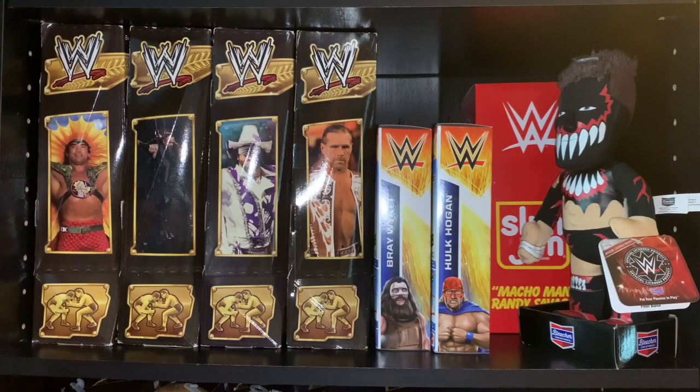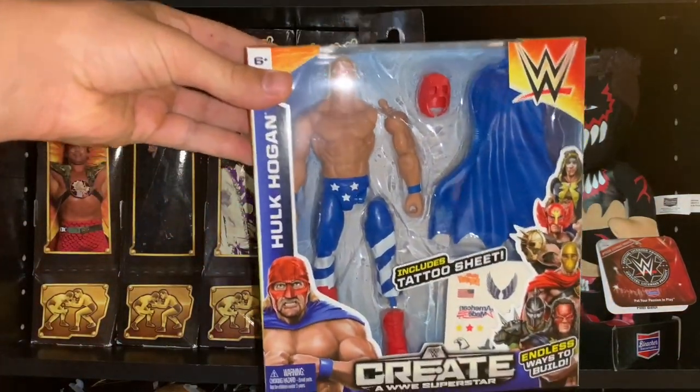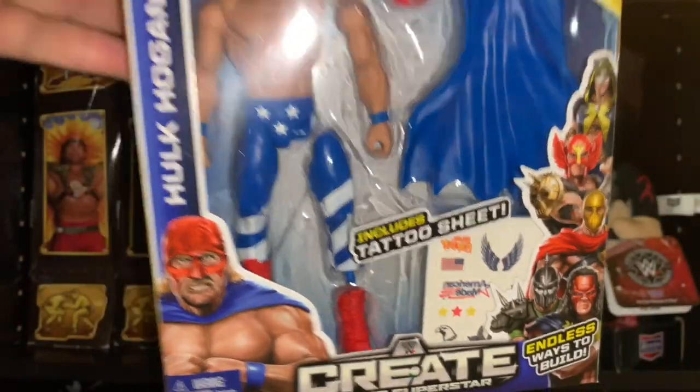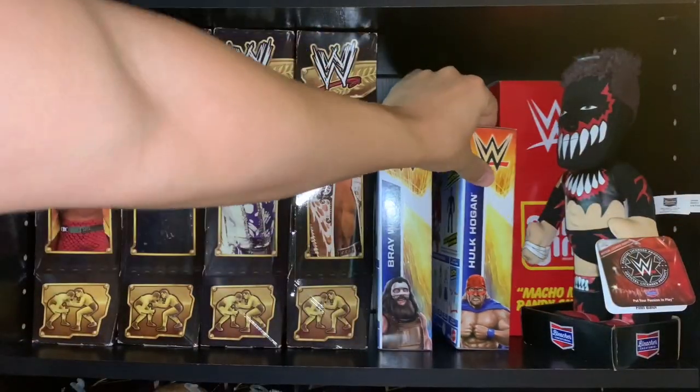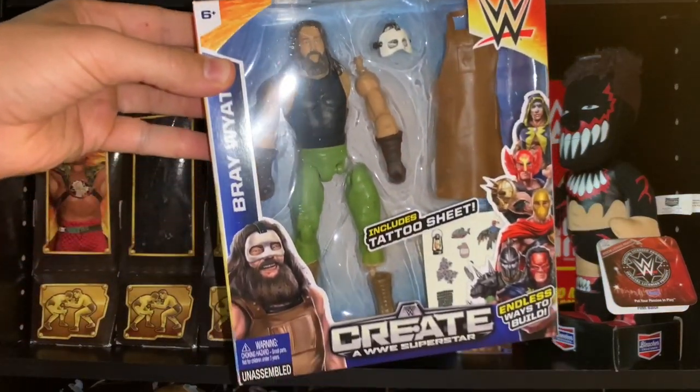Here's where I keep some random things. You can see I have the WWE Slim Jim Macho Man by Mattel, the Bleacher Creature Finn Balor. Here's the Create a Superstar Hulk Hogan figure, which I always thought was cool because it's kind of like Mr. America. I also have the WWE Mattel Create a Superstar Bray Wyatt.